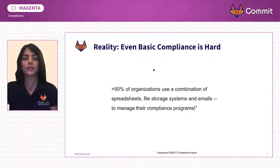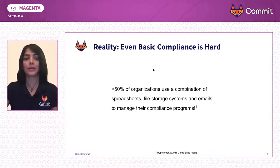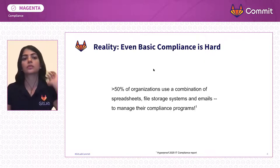And the reality of the situation is that achieving basic compliance is hard. The same Hyperproof report actually showed that over 50% of organizations still use a combination of spreadsheets, file systems, and emails to manage their programs. Imagine the overhead of managing this. Also, imagine the state of their compliance program if this process expert in compliance decides to leave the organization.